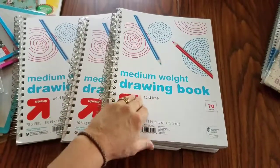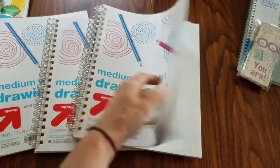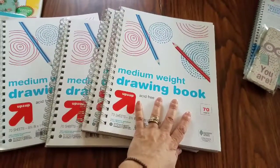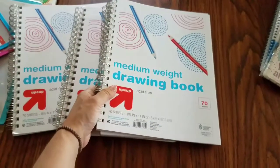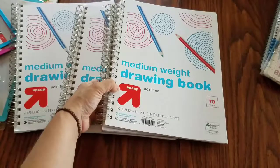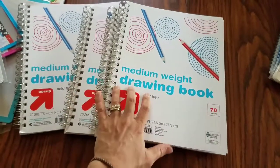But for my big kids, they can each make a notebook, and there's 70 pages in here. I think that's quite a lot. I don't know how much my kids will go through them and how quickly. I don't think we'll use more than this in a year. I do think that these will probably last more than 1 year. So these were, I believe, 3 something a piece.